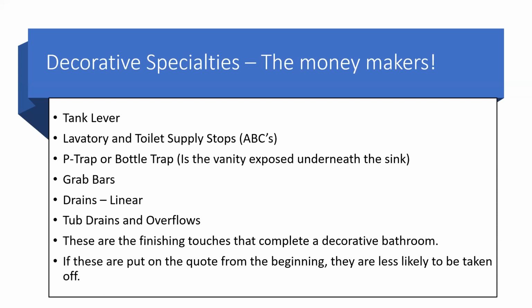And every single toilet out there, you can add a toilet supply stop to. If you do not, the plumber is going to put in a cheap chrome or some sort of different supply that's really inexpensive. The plumber buys 100 at a time for $3 a piece. So he's going to throw that on there with a stainless steel braided toilet supply line. Again, the homeowner may never notice that unless you point it out, but if you do, it's going to drive them nuts and you're going to get that sale.